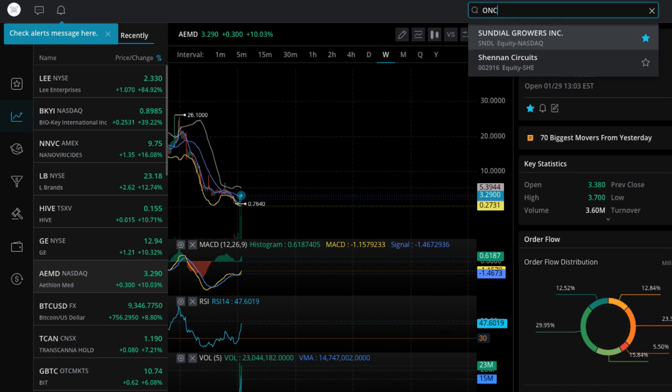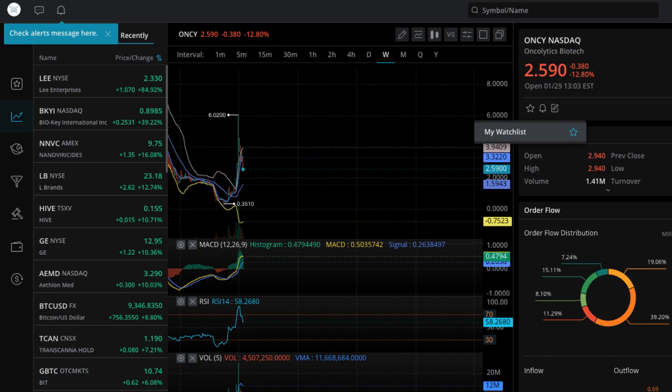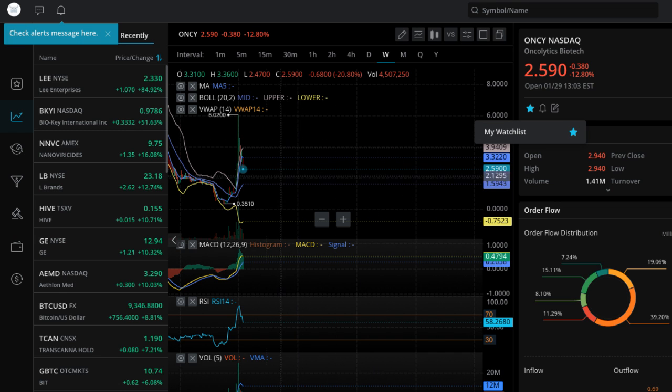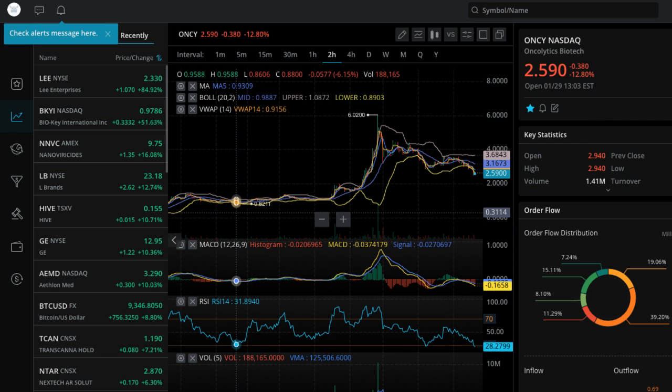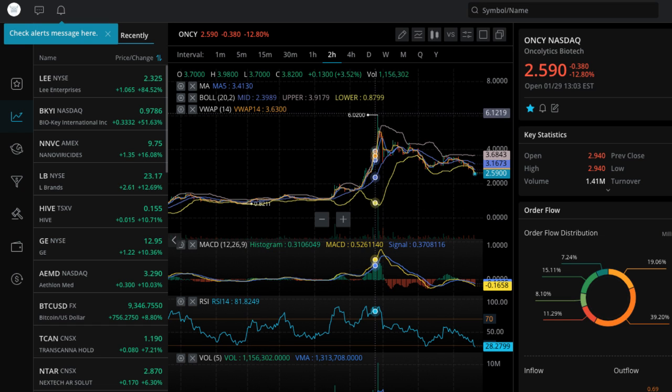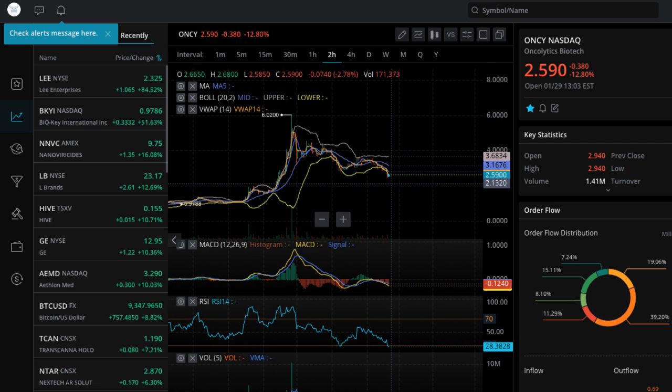And another one that I like that hasn't done anything yet, but I think it's going to, is ONCY. It's down another 12%. It's at 2.59. I think this one's getting ready to explode. I have this feeling. So I want to be prepared for when it happens. The lowest it's been is 82 cents, that was in November. It's been as high as $6 in December, and it's now at 2.59, and they've got a vaccine that could potentially be used for the coronavirus. I think this could be getting set up for a run here to maybe $6. So stay tuned, ONCY. It's Zach's research number one pick.